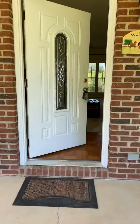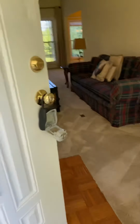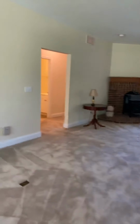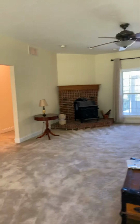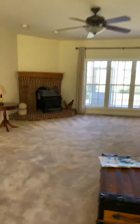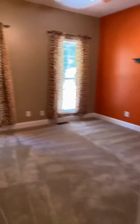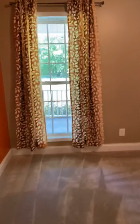So we're gonna come inside and we come in. Here's the family room. As soon as you walk in, little stove there. Now when you go to the left, bedroom number one. Nice size closet. And here's full bathroom number one. Hall closet.